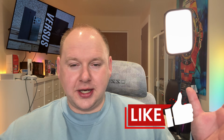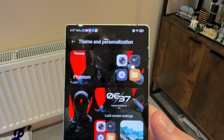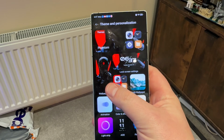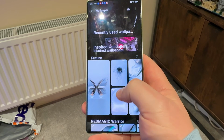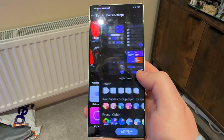In terms of software, they both run Android 15 as mentioned with their own unique skins on top. The customization available on both is second to none. This RedMagic 10 Pro lets you customize every single element. I mean, just take a look at this menu. You could literally customize anything. So yeah, both manage that fantastically well.